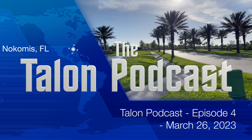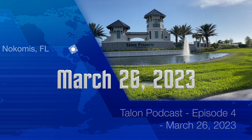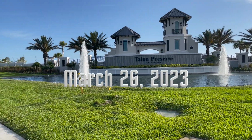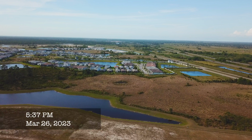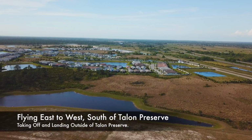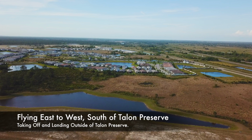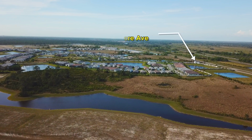It's just 4 short weeks from the last video, and it's time again for a little more flying, right after this quick view of the front entrance from the ground. Similar to the last 2 videos, all of the aerial footage in this video was shot on March 26th by drone, taking off and landing outside of Talon Preserve and staying entirely outside of Talon Preserve.